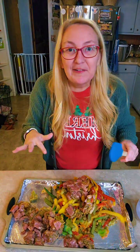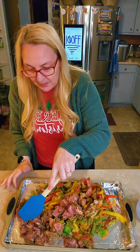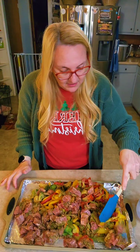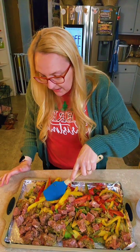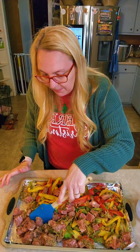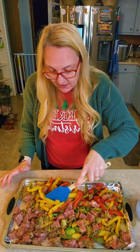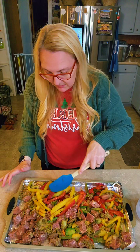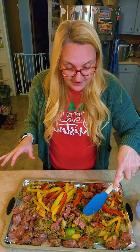Alright, let me spread out this goodness. You want to try to get it spread out so that it cooks pretty good for you. But you guys see all the veggies in here. I got some broccoli, some peppers. Of course, I got top sirloin steak. You could do chicken, you could do pork, you could do shrimp. This one is very versatile.